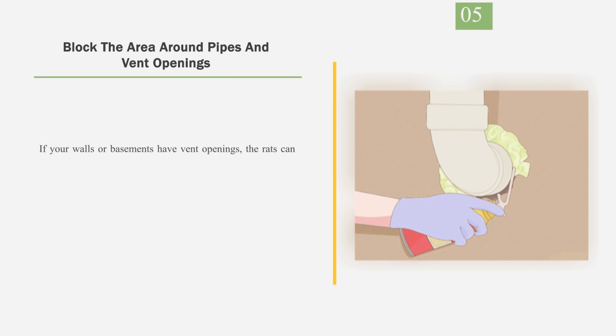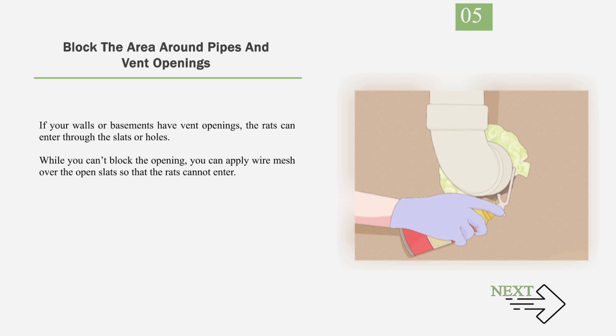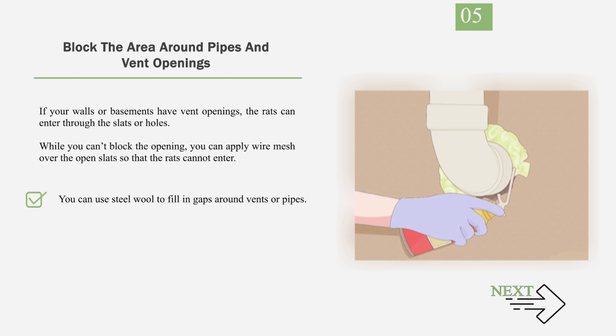Number 5. Block the area around pipes and vent openings. If your walls or basements have vent openings, the rats can enter through the slats or holes. While you can't block the opening, you can apply wire mesh over the open slats so that the rats cannot enter. You can use steel wool to fill in gaps around vents or pipes.